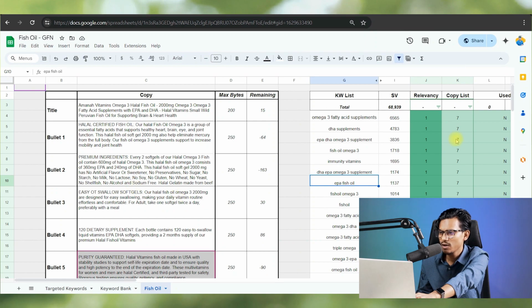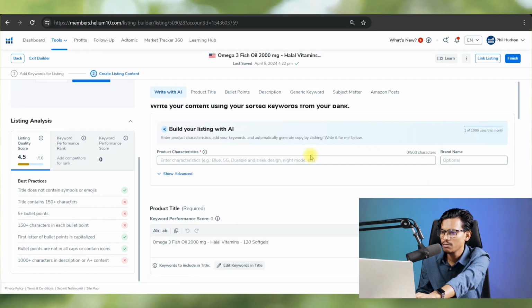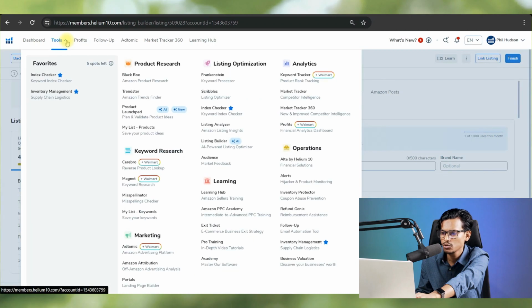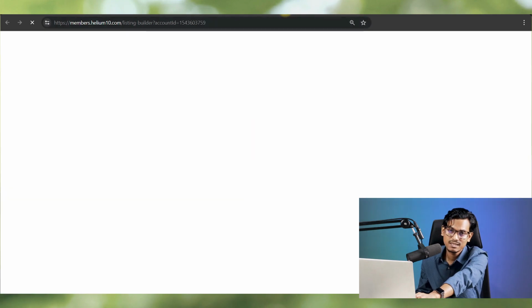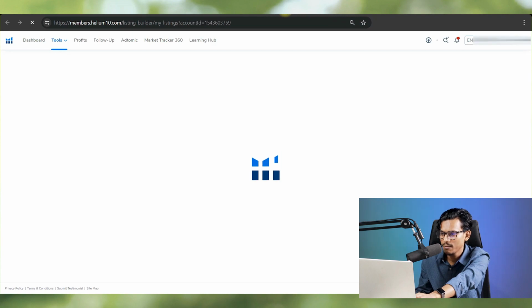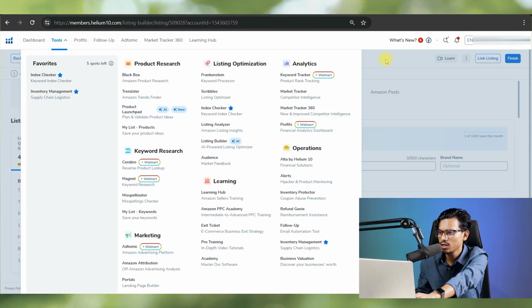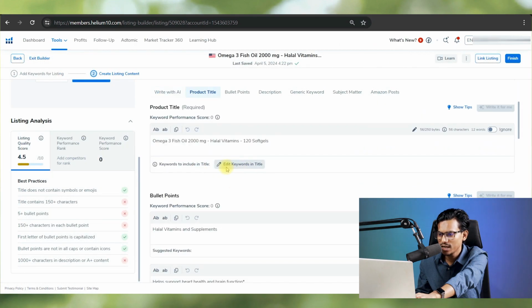So if I go to listing builder right now, and you already saw that in the listing builder we had a 4.5 score, and how I got there is very simple. You go to tool, you click on listing builder, for example, and then from there you need to give the ASIN, and it will show you the score that you have. So I already opened this one, so let's go there, and now let's work on this.